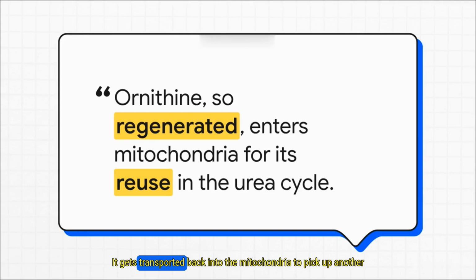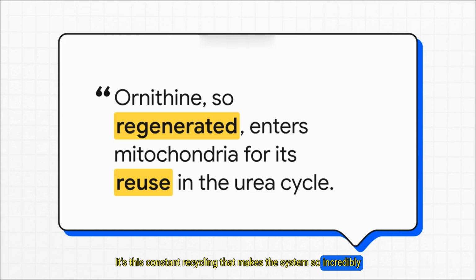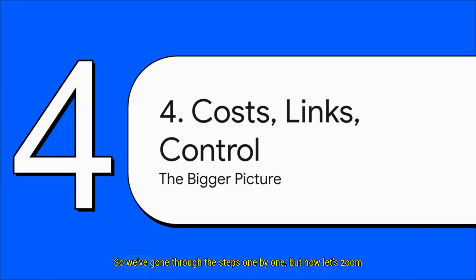It gets transported back into the mitochondria to pick up another molecule of carbonyl phosphate and start the whole process over again. It's this constant recycling that makes the system so incredibly efficient. So, we've gone through the steps one by one. But now, let's zoom out a bit and look at the bigger picture. We need to talk about how much energy this costs, how it connects to other things happening in the cell, and how our body keeps it all under control.